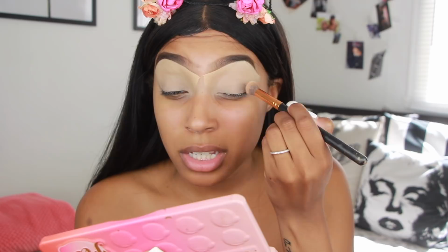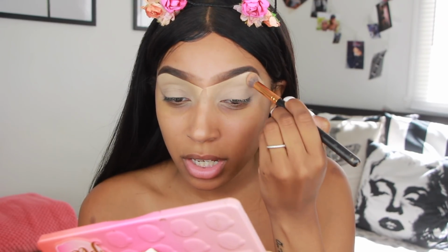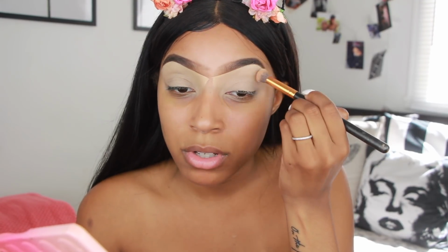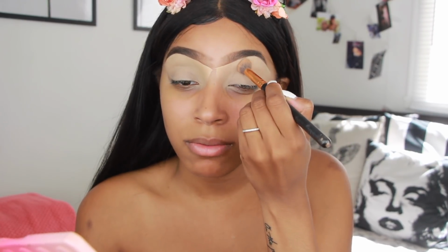Daisy Marquez doesn't set her lids when she does the cut crease, and I think she just doesn't set her lids, and it looks beautiful, but every time I try to do it, it literally makes my skin crawl. It just doesn't look nice.